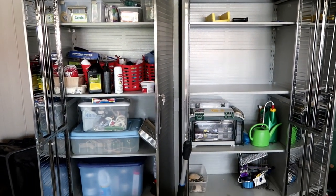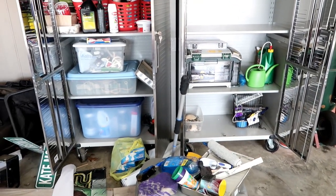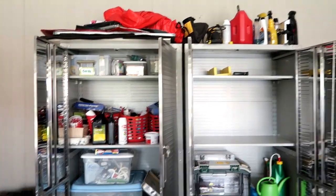And if you hear some cutting back here, my husband, we're cleaning out the garage. He is cutting boxes, and I am fixing to tackle these 2 cabinets.